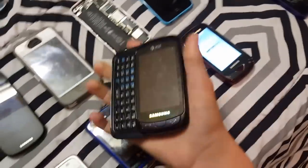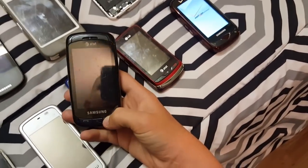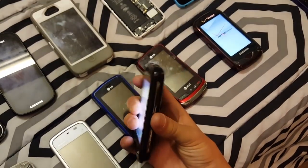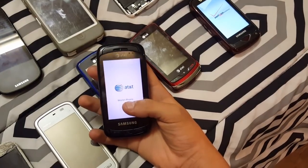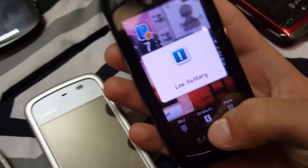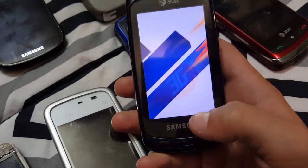Next up we have this Samsung SGH A877. I really like this phone because it actually has an AMOLED screen, which is very surprising because usually these cheap Java phones don't really have screens like that. So I think it's really cool that this one has one. And it works perfectly fine. I guess I could sort of show you. Yes. Go. Aww. Alright, never mind. I guess I can't.